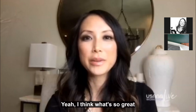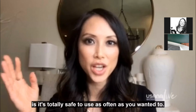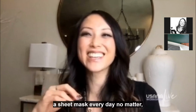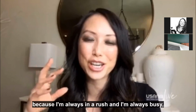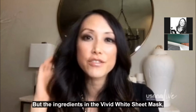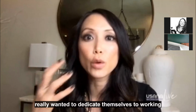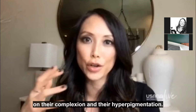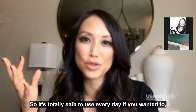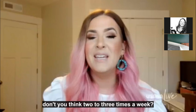Yeah. I think what's so great about this Vivid White sheet mask is it's totally safe to use as often as you want. I'm not someone who really has time to use a sheet mask every day, because I'm always in a rush and I'm always busy. I probably get around to it once a week, but the ingredients in the Vivid White sheet mask are totally safe if someone really wanted to pamper themselves or dedicate themselves to working on their complexion and their hyperpigmentation. So it's totally safe to use every day if you wanted to, but I think realistically, Roy, don't you think 2 to 3 times a week? Yeah, 2 to 3 times a week.